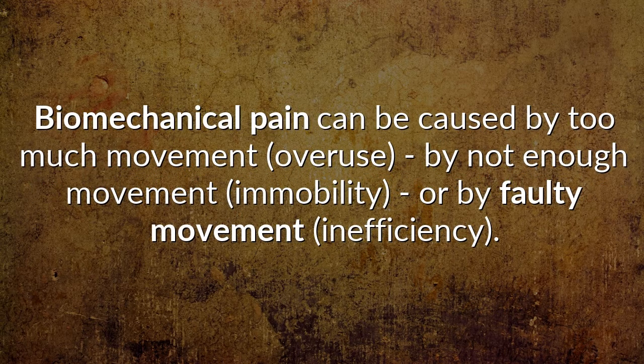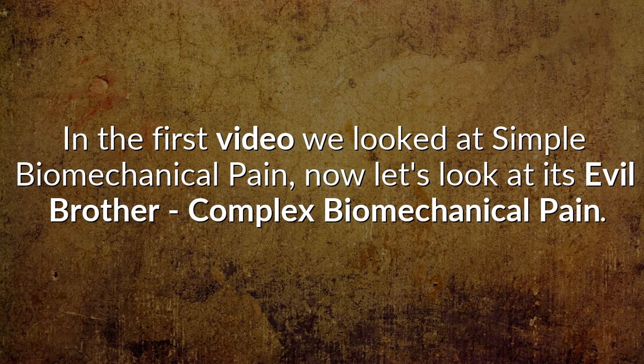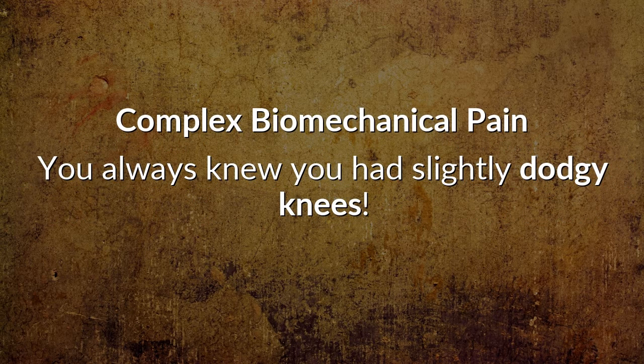Biomechanical pain can be caused by too much movement, overuse, by not enough movement, immobility, or by faulty movement, inefficiency. In the first video we looked at simple biomechanical pain, now let's look at its evil brother, complex biomechanical pain. Complex biomechanical pain. You always knew you had slightly dodgy knees.